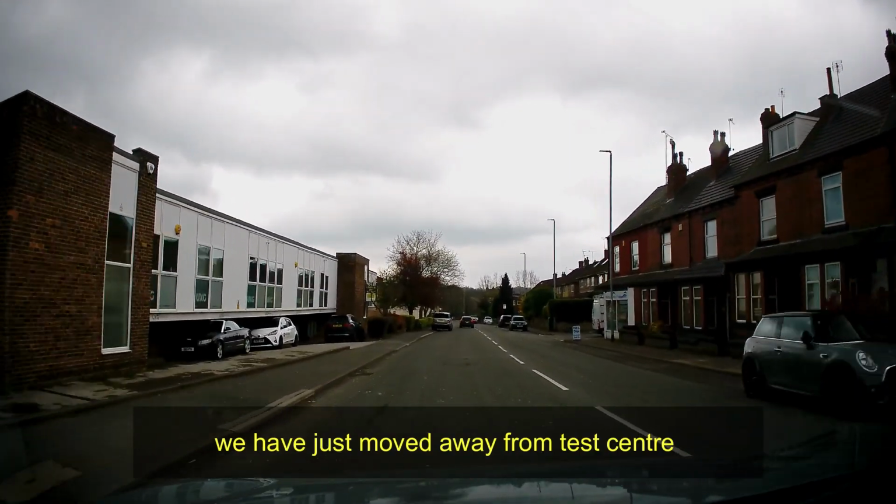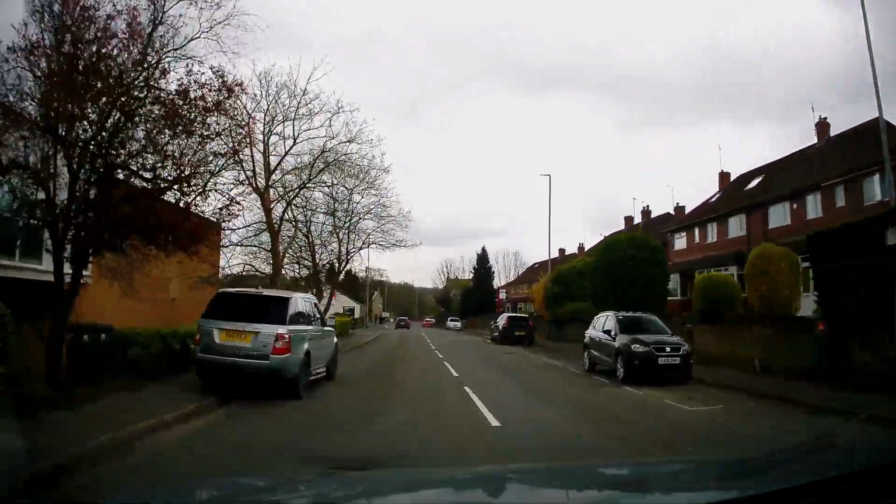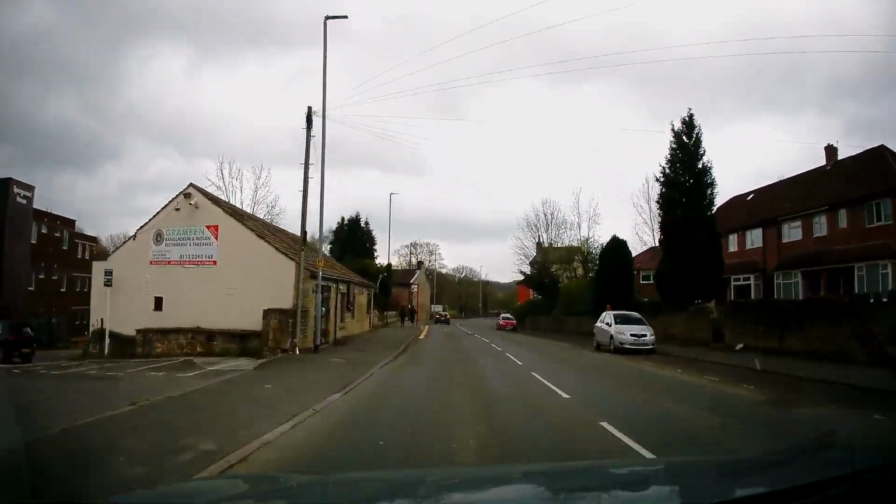So now I've looked in my rear view mirror and it looks safe. After 300 yards, looking in my right door mirror again, turn right, going over the line. Broadgate Lane. Looking in my left door mirror, coming back into the lane again. So I'm in the centre of my lane.